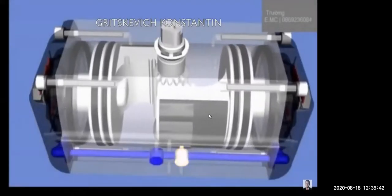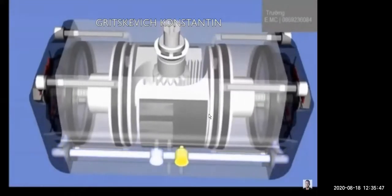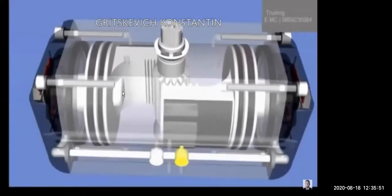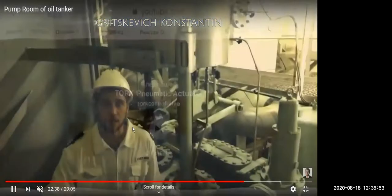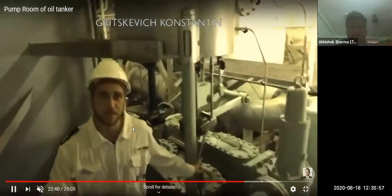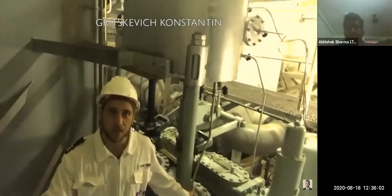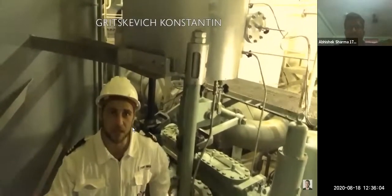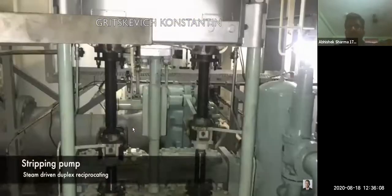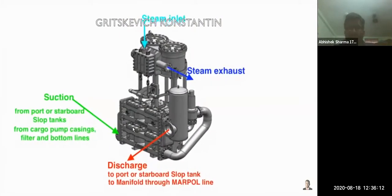How many inches pipeline you had? 16. Abhishek? So, unmute. Sir, yes, sir. For the ballast pipelines were 32 inches pipelines, and for the cargo pipelines, they were, I think, 18 inches pipelines. Okay.